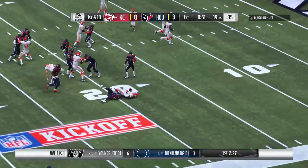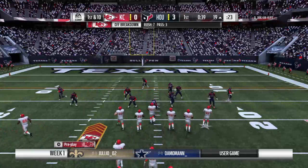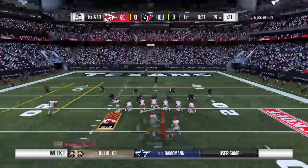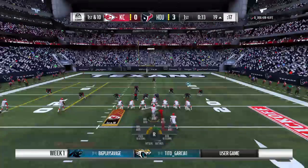Boy, he does it at a high level, doesn't he? Because when I watch him, I think of his vision. Straight ahead, peripheral, also has that sense of where holes are going to be before they actually open. I think that helps set him apart from many of the other backs in the league.